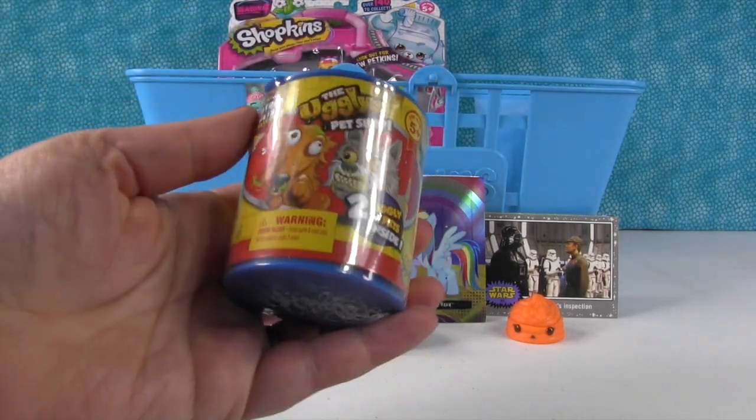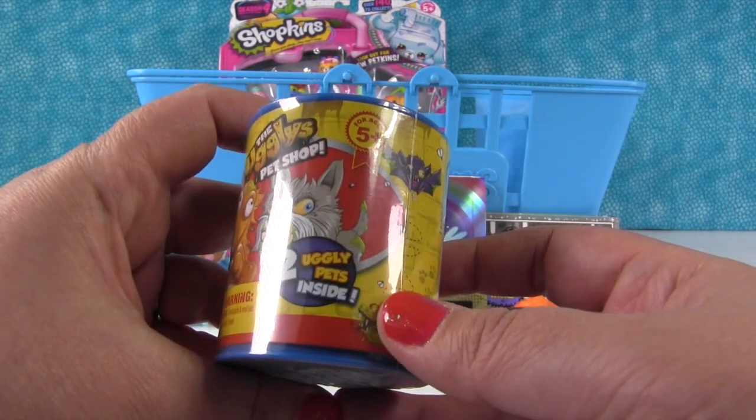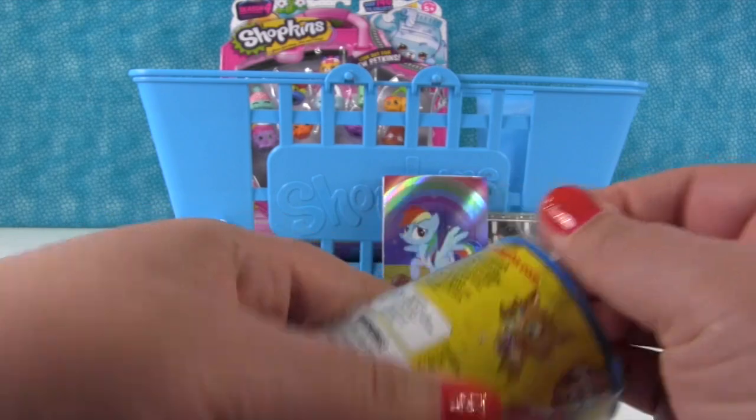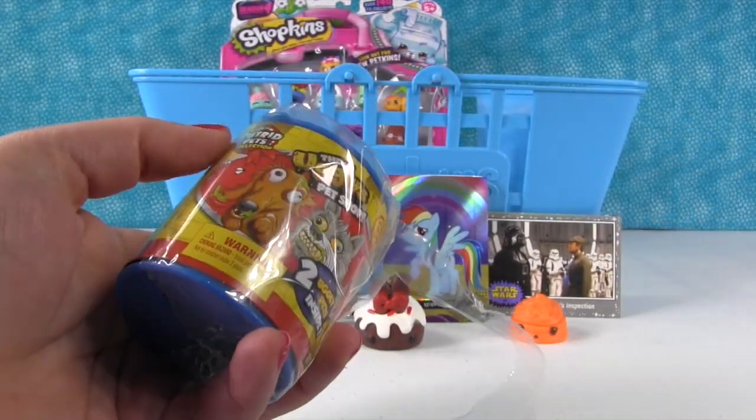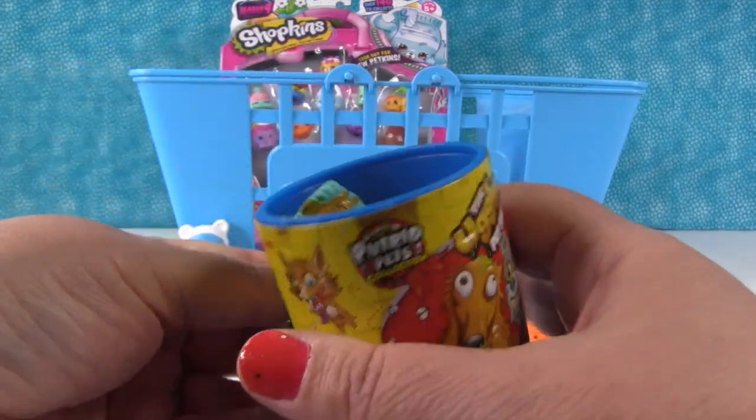Okay, now look what I found. It's an Ugglys Pet Shop Putrid Pets collection. Come on, this is like Series 2. Yeah, glowing bones would be awesome. Again, we've done a couple videos of these. I'll link them right here. They are so cool. Let's see.